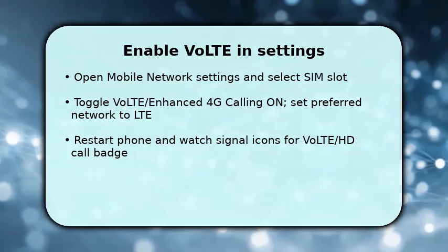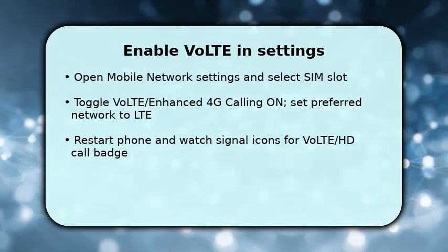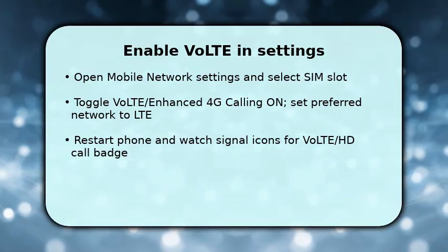After reboot, monitor the status area for the VoLTE or HD call icon. If visible, your device registered successfully. If it does not appear, proceed to network-level checks and Airtel provisioning.